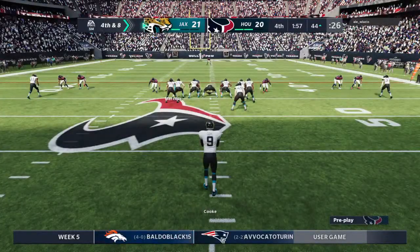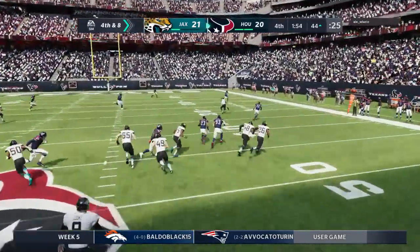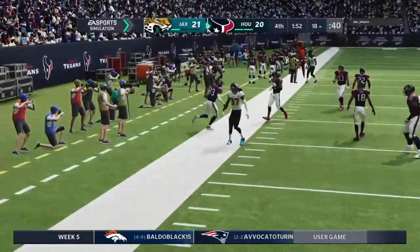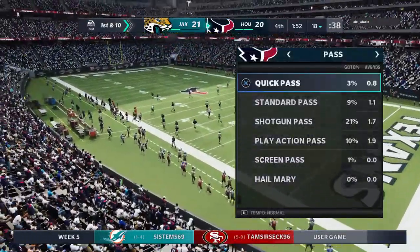Here's Logan Cook now as he's on to punt for Jacksonville. And this will carry out of bounds. Where are they going to spot it now? At about the 18-yard line, it looks like. 18-yard line.